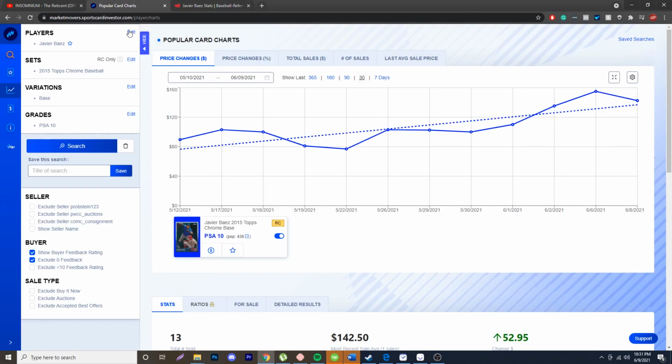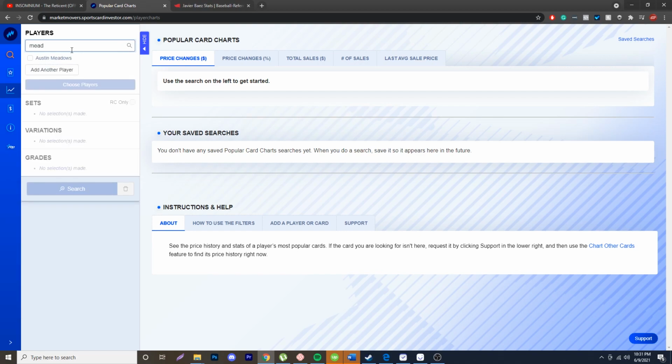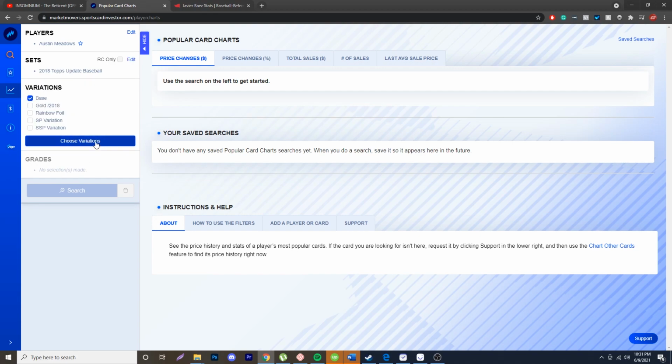Next one we're going to be going over is Austin Meadows. Plays for the Tampa Bay Rays. He's also on my fantasy baseball team. I have some Meadows cards, but they're mostly base. Again, cards I picked up from quarter boxes. I probably am going to be selling them this year as well. So I'm going to put those over here.